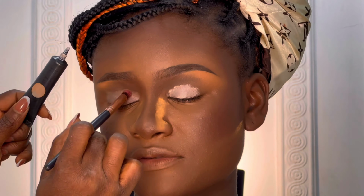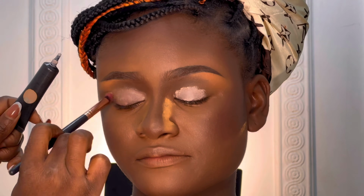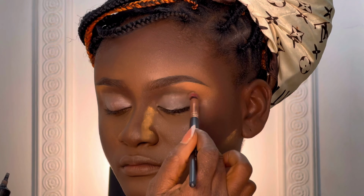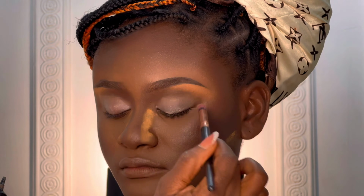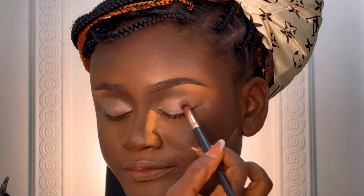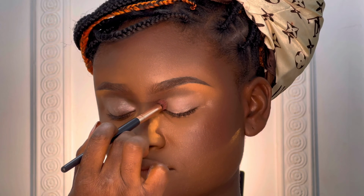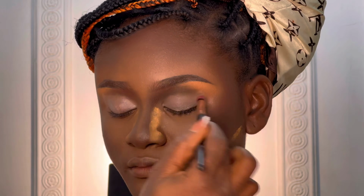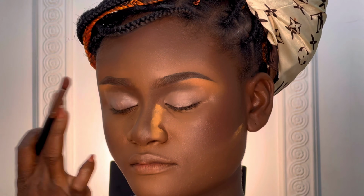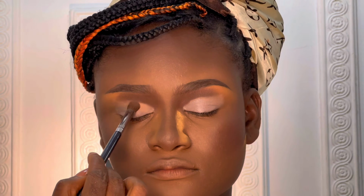But first, this is my eyeshadow base, which is the P. Louis eyeshadow primer. You just want to blend that in properly before adding any other product to the eyelid or the eye base. I'm still blending my eyeshadow primer. Yes, you want to blend that very thoroughly so that your eyeshadow doesn't crack or break.